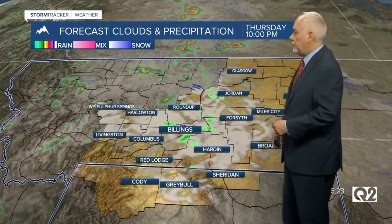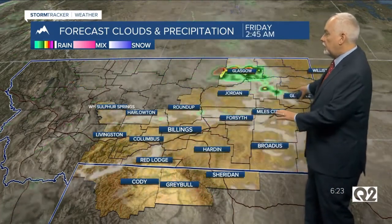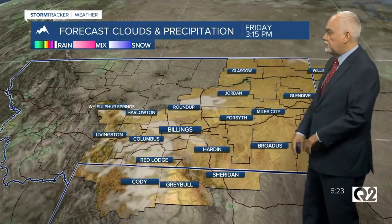Potential for strong to severe storms with heavy rain, gusty winds and hail tonight, and already seeing potential for some areas where we'll see some flash flooding thanks to areas that have already been saturated with heavy rain. By the time we start getting into the evening and overnight hours of tonight, a lot of the storms will move up into northeastern Montana, start to clear out of the picture, and another round of storms will move into mainly areas of north central Montana by the end of the day on Friday.